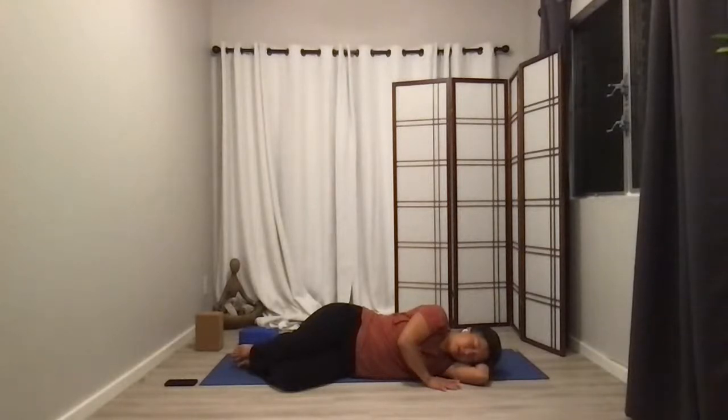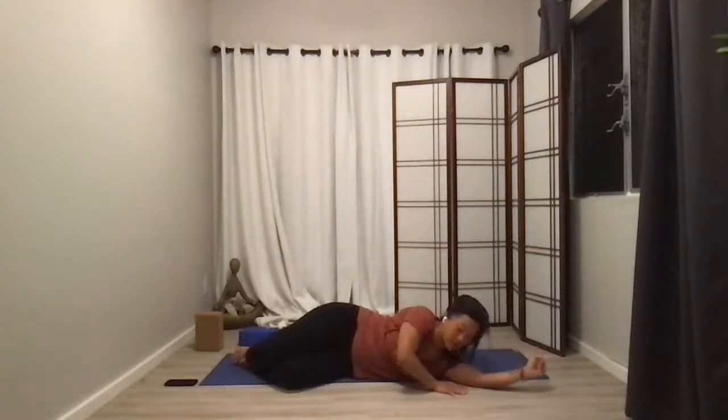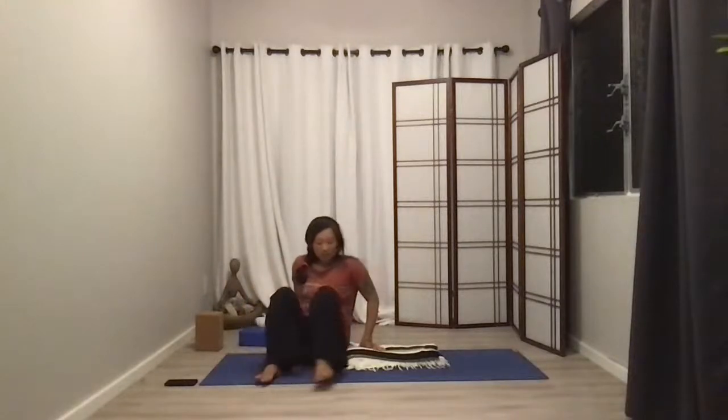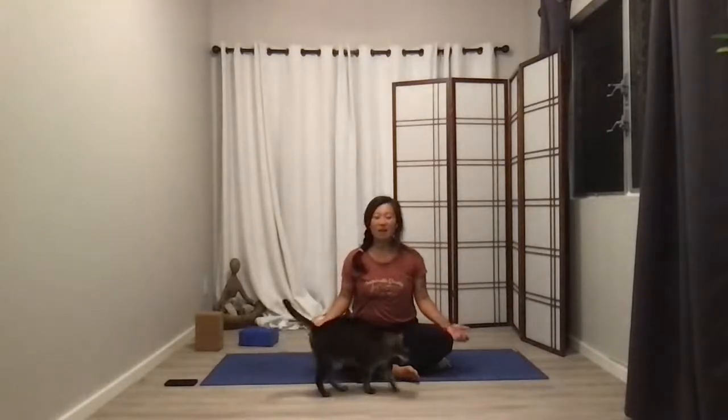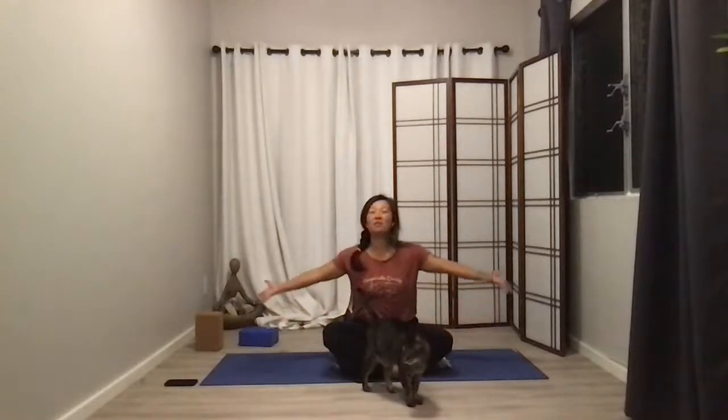For those of you on your side, I invite you to use your hands to help press you up to a comfortable seated position. For those of you still laying down, you're welcome to stay there or help yourself up. Eyes can remain closed, or you have the freedom to blink them open. Noticing how the spine feels being upright once again, the shoulders dropping away from the ears. Hands coming by our sides. Inhale to reach up towards the sky. Exhaling, hands to the heart.